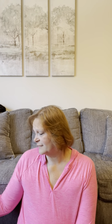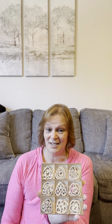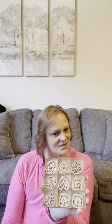So first of all, at Hobby Lobby, I got these hearts, a box of hearts. They're mini hearts. There were 54 of them. As you can see, I've already dug into them, but I wanted to share that with you. They're probably on sale now because they're getting ready for Easter at this point. So yeah, I thought they were cute.